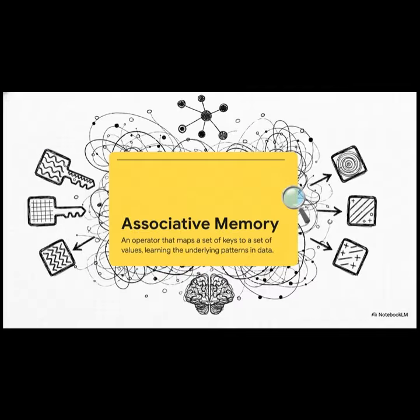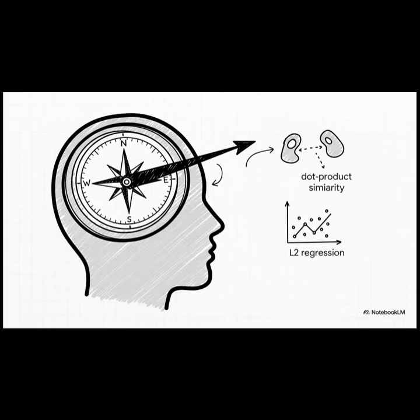And here's the big idea. We should stop thinking of these models as mysterious black boxes and start seeing them as a type of associative memory. All that really means is that it's a system that learns how to connect things, how to map a key, like a question, to a value, like the right answer. So how does it learn that connection? Well, it all comes down to its internal goal, the thing it's trying to get better at. And the paper brilliantly calls this the model's attentional bias.